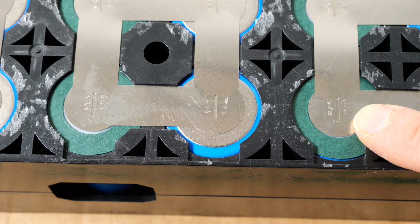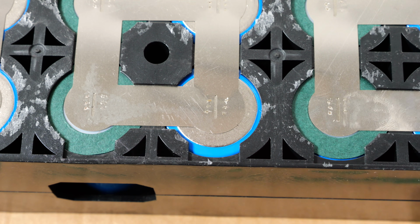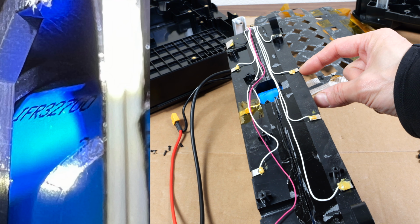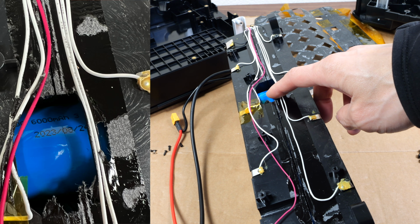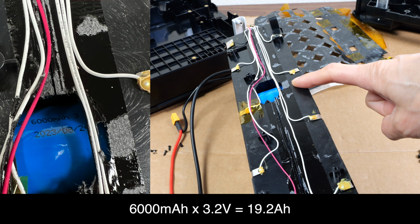There's a pattern of spot welding. There's a main center line and 3 dots on each side. Peeking into this hole, it says IFR 32700, 32 millimeters diameter by 70 millimeters length. It also says 6,000 milliamp hour, 3.2 volts. So each of these cells is 19.2 amp hours.